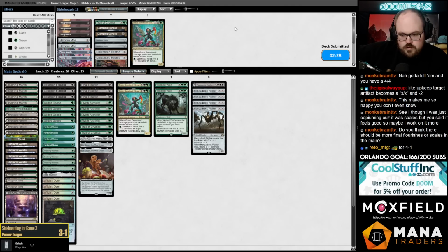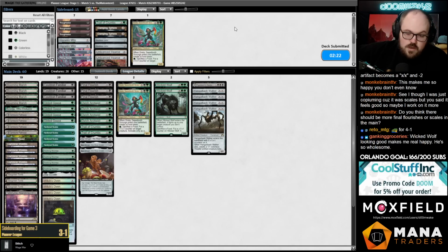I think there should be more Final Flourishes or Scales in the main. I could see a second Flourish. I don't think I'd go more than 2 main, but the second one's good.